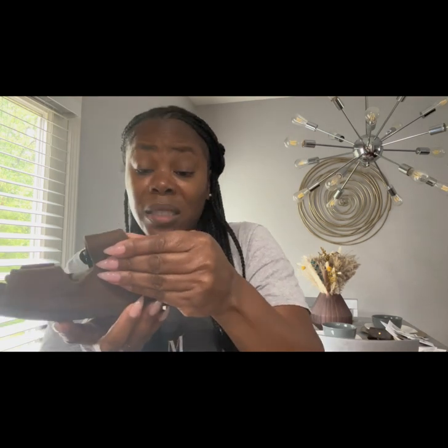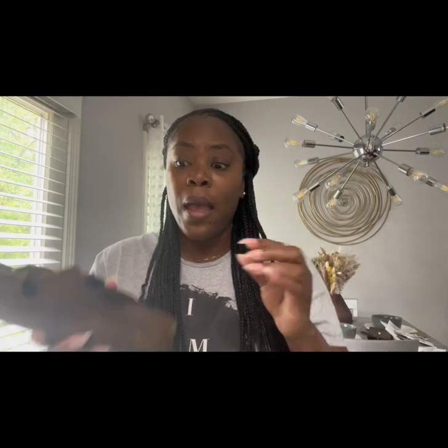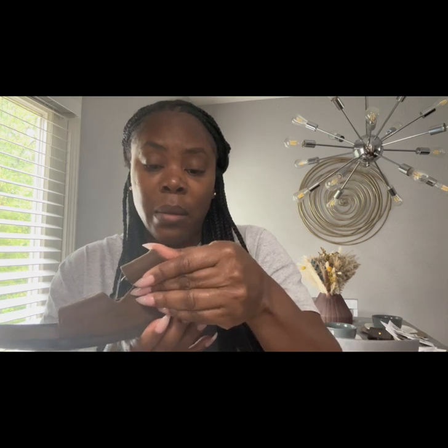So no. Actually, you guys, I wear between a 6.5 and a 7. And I got, these are actually an 8. I just throw them on. Like, they're bigger than my feet. So these are what I have that I absolutely love. Y'all see, it's so worn out.